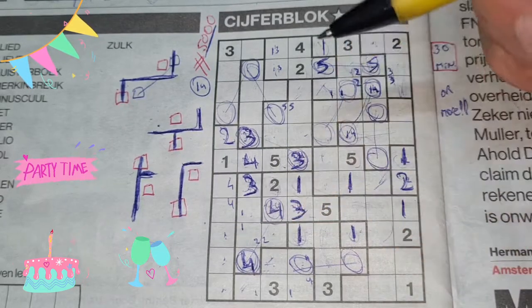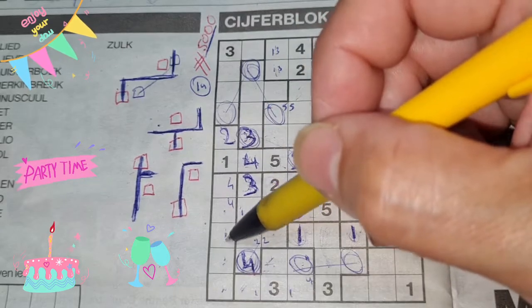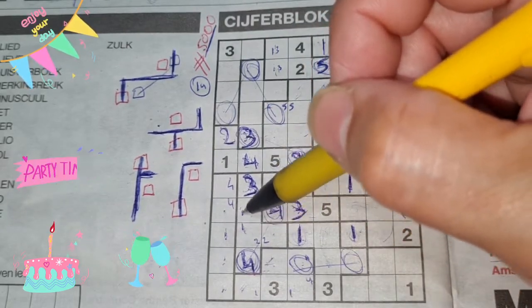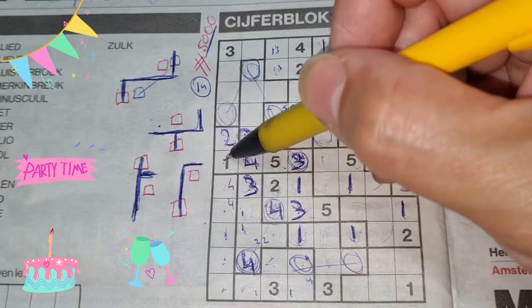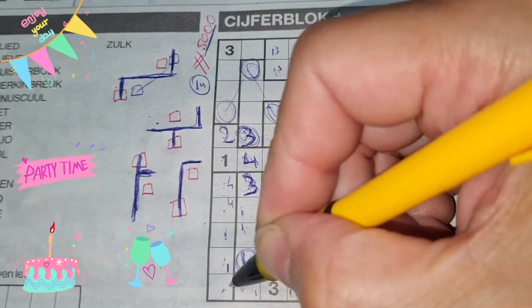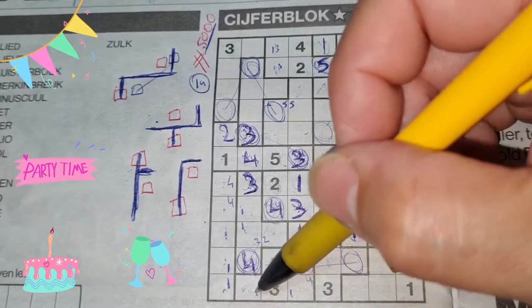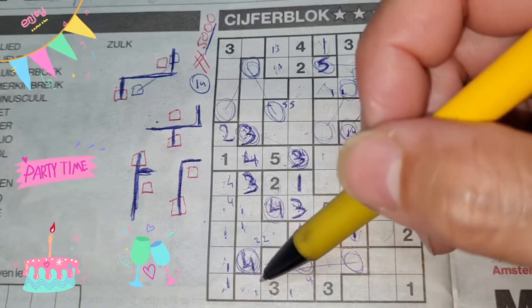We have a double. Oh, yeah, double 1 here. Double 1 here. If I place a 1 here, I cannot fill any 1 in one of those 2 boxes. That box can also not be a 1. So the 1 could be here, could be there. That means that this box cannot be a 1 anymore because we have a double 1 here.